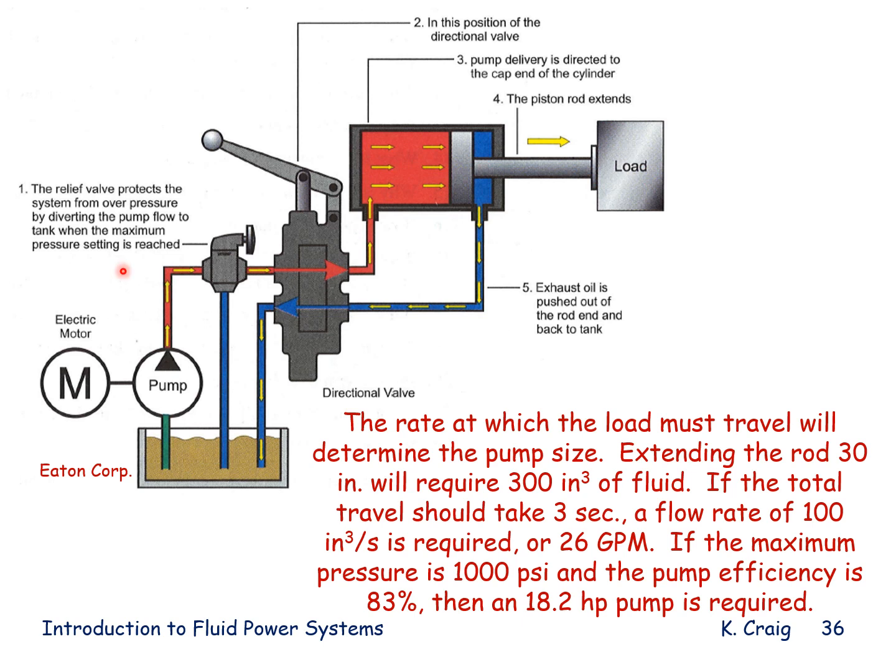The relief valve protects the system from overpressure by diverting the pump flow to the tank when the maximum pressure setting is reached. In this position of the directional valve, pump delivery is directed to the cap end of the cylinder. The piston rod extends, and exhaust oil is pushed out of the rod end and back into the tank.